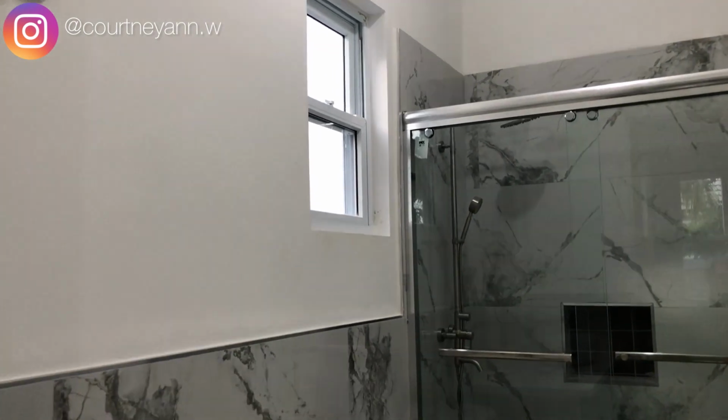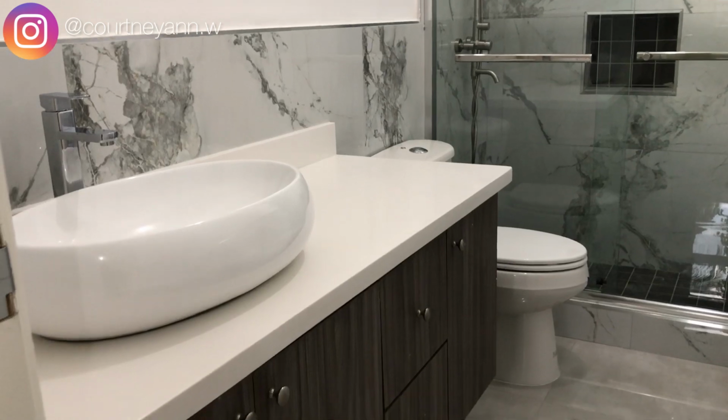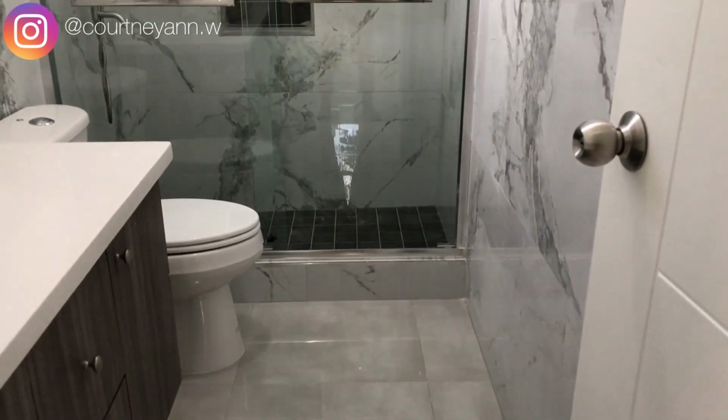And then as you can see, you have your window here with a lot of ventilation and some form of natural lighting, and you do get tons of storage under the counters as well, which was not in the previous bathroom.